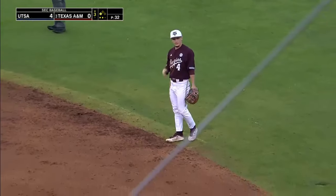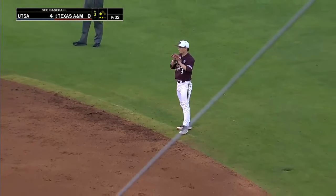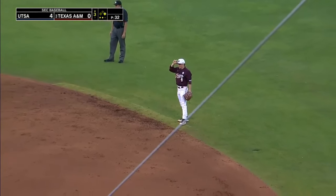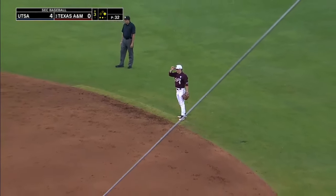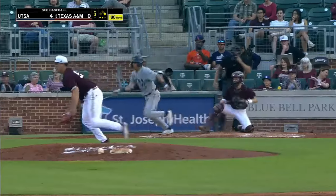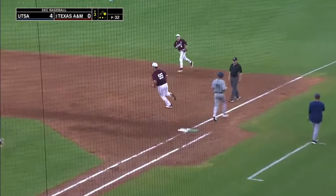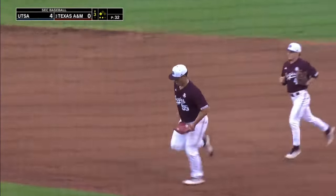And look, if you're A&M with how you've started this game, you really need to leave that runner there at third base and just get off the field feeling good about yourself. Ground ball right side, backhanded by Burton to Bidmive covering.